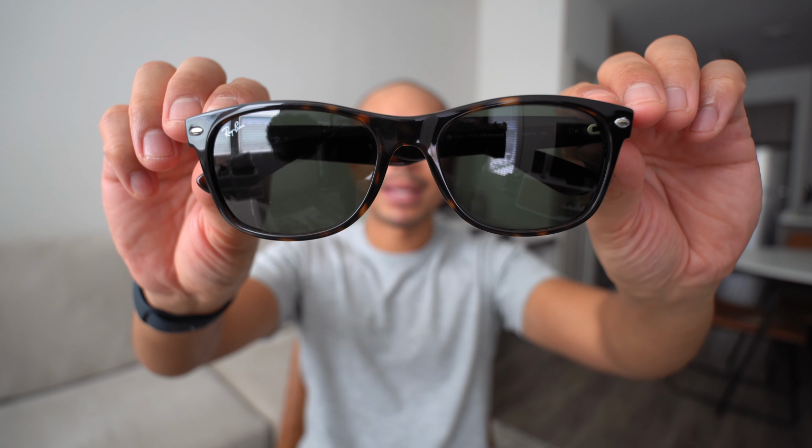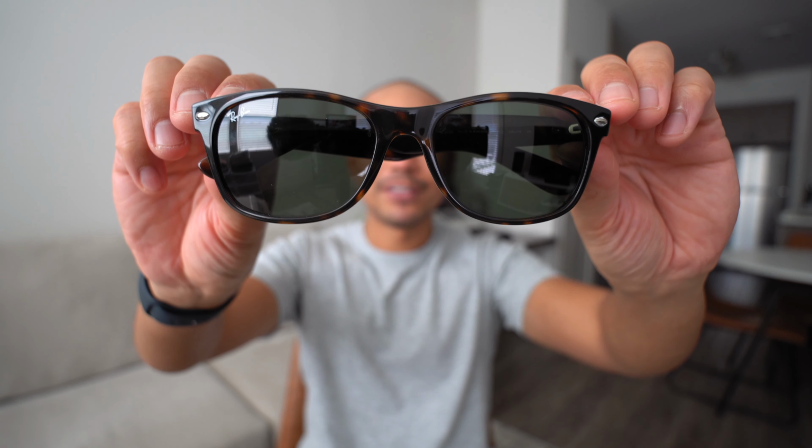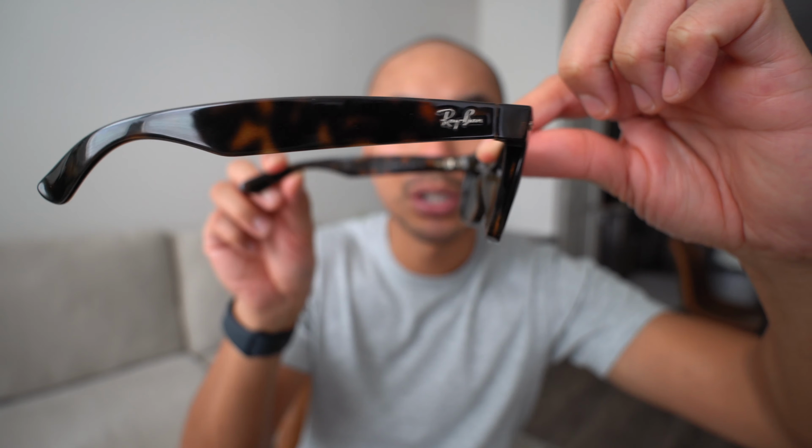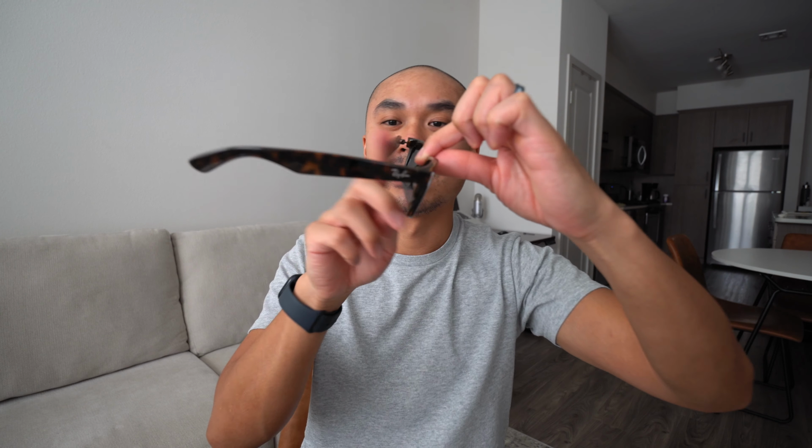Next up are my Ray-Ban sunglasses. I love these things. I've had them for several years now also. It's the Wayfarer kind, the new Wayfarer kind, not the old school Wayfarer, but the modern Wayfarer. I think that's the name of it. Anyway, I've always been a fan of tortoiseshell frames, so usually that's what I get whenever I get sunglasses or eyeglasses also. Can't go wrong with these.